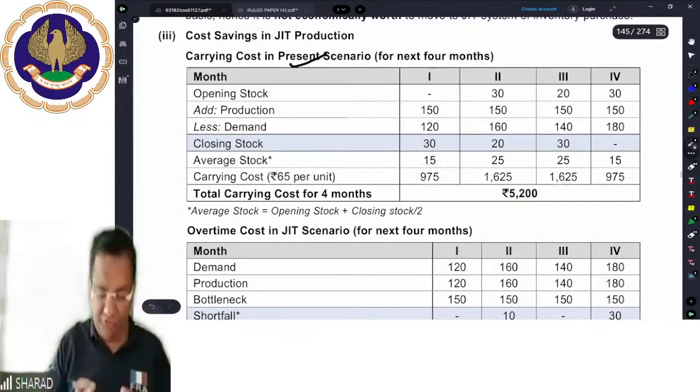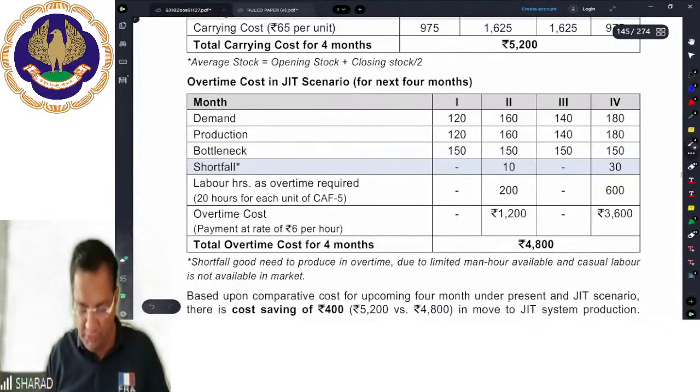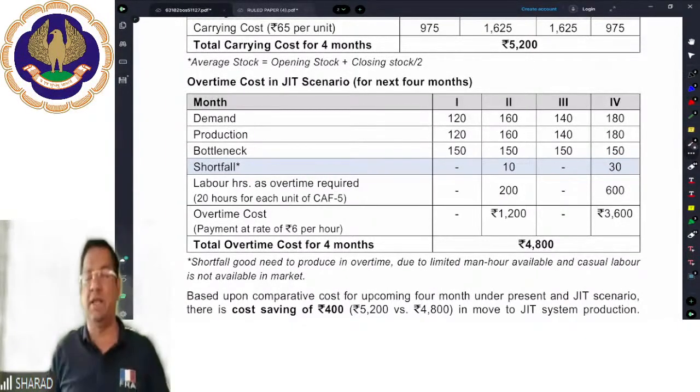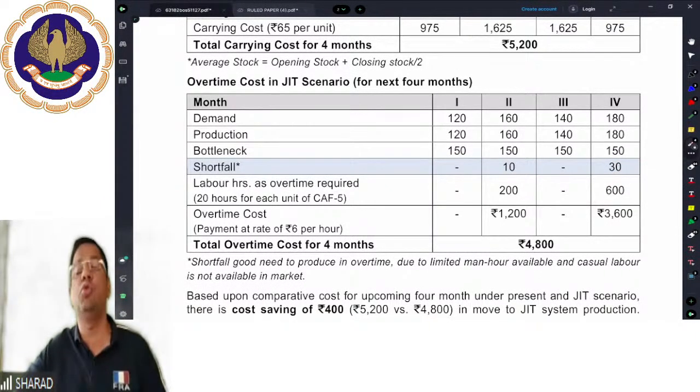While in JIT system there will be just the overtime cost. 10 units पर हमारा overtime होगा और 30 यूनिट्स पर हमारा ओवरटाइम होगा. सो 20 आवर्स लगते हैं हर यूनिट को मैन्युफैक्चर करने के लिए, है ना. सो लेबर आवर कितने लगेंगे? 10 into 20, 200 आवर्स, 30 into 20, 600 आवर, और ओवरटाइम का जो पेमेंट है वो हमारा 200% है.